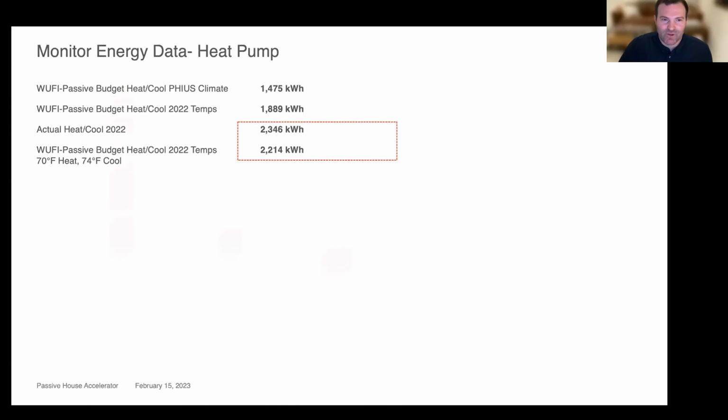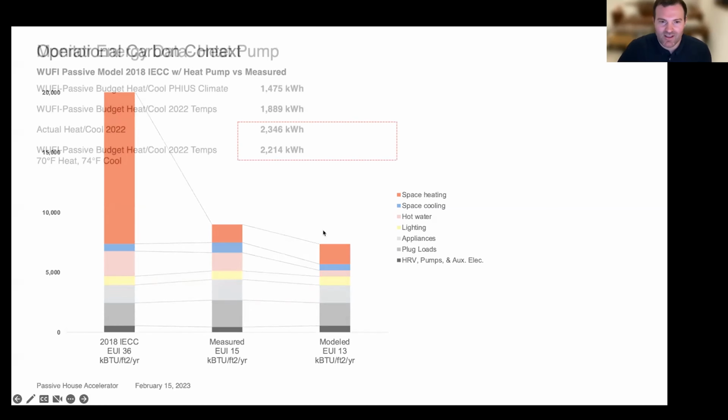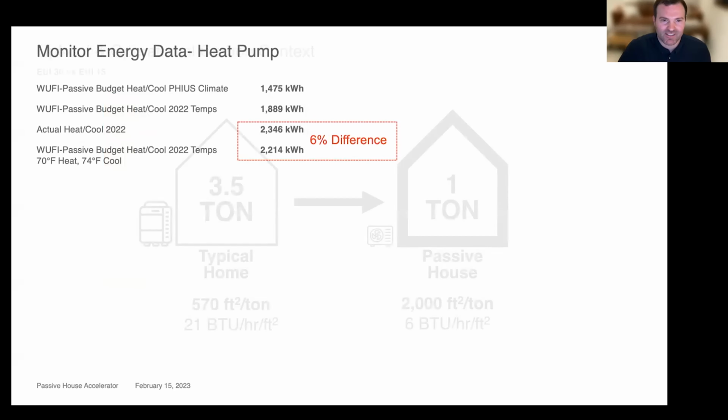But again, even if we had been double the space heating usage, it still would have been dwarfed by the expected space heating in a project that had a poor thermal enclosure or a code minimum thermal enclosure. And so we're really splitting hairs when we talk about the difference between an EUI of 1 or 2 versus what the baseline is. That's just important to keep in context.